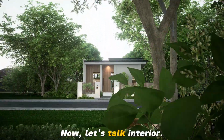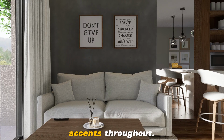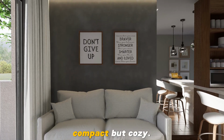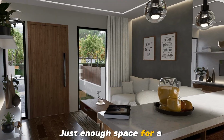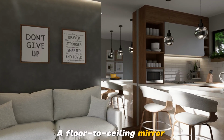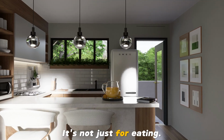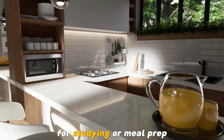Now, let's talk interior. To match the modern exterior, we're adding warm wood accents throughout. The living area is compact but cozy. Just enough space for a small sofa, a coffee table, and a TV stand. A floor-to-ceiling mirror makes it feel way bigger. The dining table pulls double duty. It's not just for eating, but also a workstation for studying or meal prep.